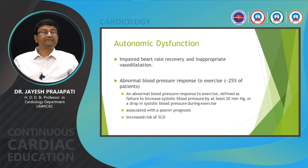Another thing we see is the autonomic dysfunction. So abnormal blood pressure response to exercise. When you do the exercise, if the blood pressure falls, it is a bad sign. So that we have to keep in mind. Abnormal blood pressure response to exercise is defined as failure to increase the systolic blood pressure by at least 20 mm mercury or a drop in systolic blood pressure during exercise, and it is associated with poor prognosis and increased risk of sudden cardiac death. So if during the exercise the BP doesn't rise or it falls, it is an ominous sign in case of cardiomyopathy.